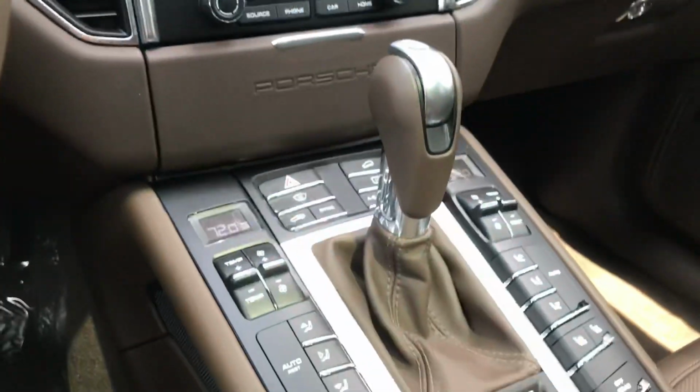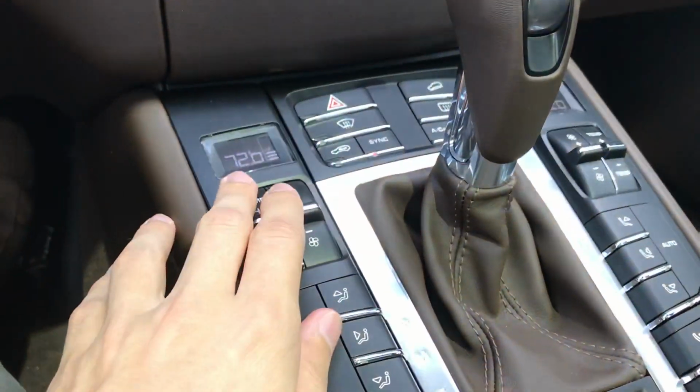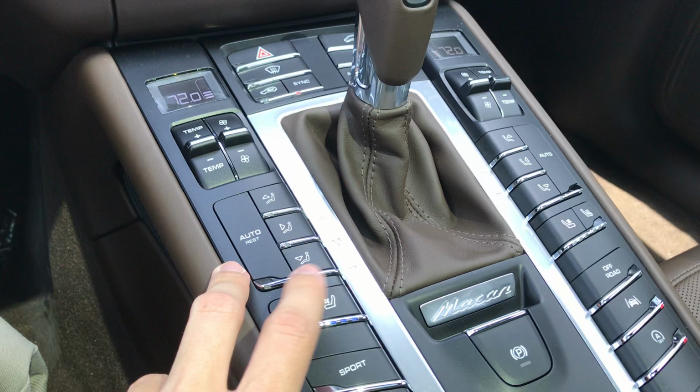2-zone climate control on both of these cars as well. Very nice there. And there, of course, are heated and ventilated seats here.